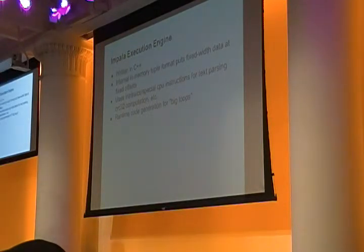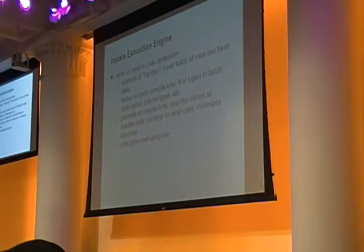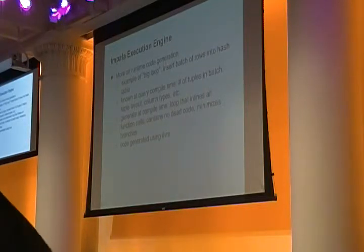The biggest win here is to actually use runtime code generation, which Impala does through a tool called LLVM. LLVM is a compiler toolkit, so to speak. It is open source. It was developed at a university, the name of which I don't remember, many years ago. It is now maintained by a number of people and heavily used by companies such as Apple and Intel.